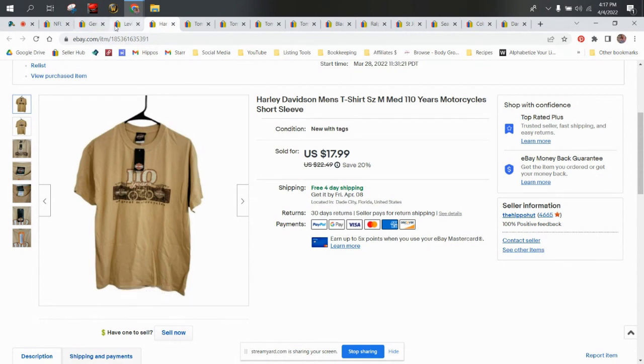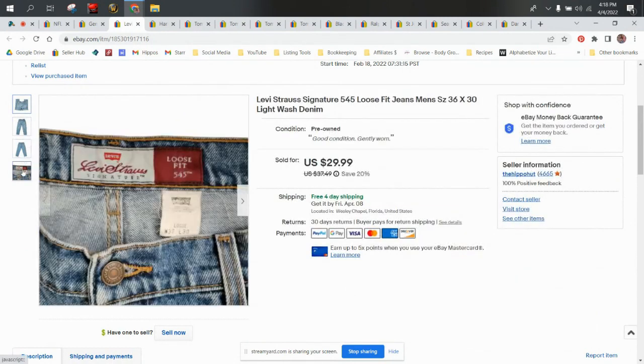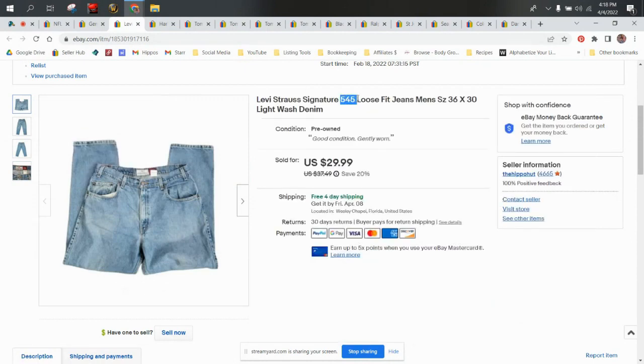Shipped first class. Next up, we have a pair of men's Levi's Strauss 545 loose fit jeans. I always tell folks Levi's are typically going to be a bolo, but you want to make sure that you're comping them as well, or at least doing some studying and getting to know them. There are some Levi's that will only comp at like 18 to 20, and then there's some that will comp at 40 and 50 and even up from there. It depends on the exact style, the numbers.